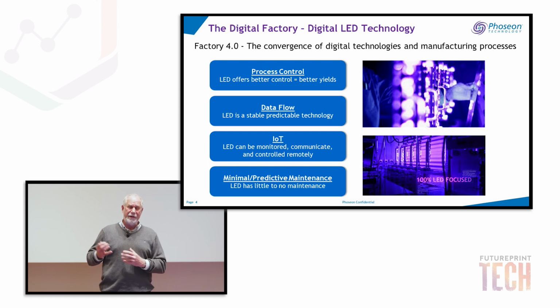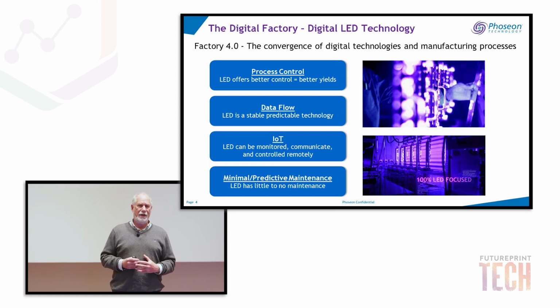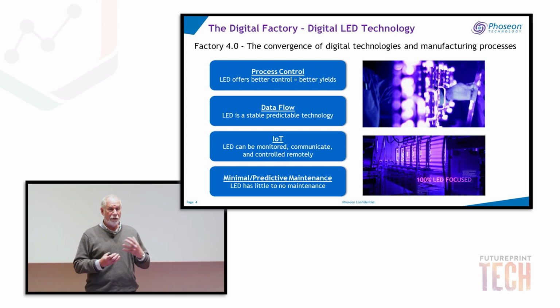LED as a technology has very little maintenance anyway, but we're able to monitor a number of the outputs from the light source and how it's being operated. We couple that together with our knowledge from many millions of hours of product testing, through which we've been able to determine certain key parameters and factors on the performance of the light source. That allows us to interpret that information in terms of the longevity and the reliability of the light source. And we'll talk about that a little bit later.